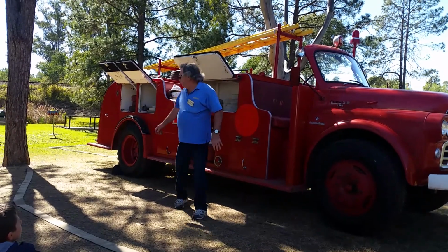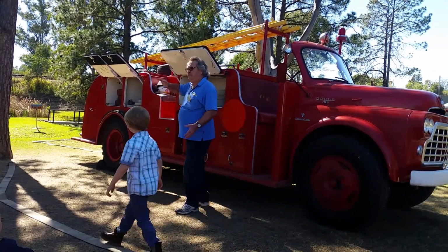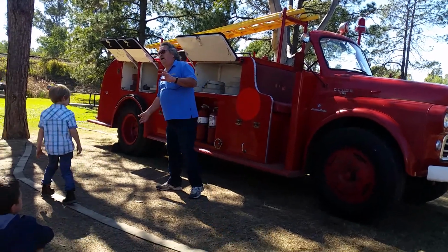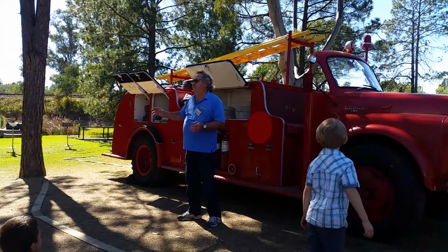Okay, fire extinguishers. We've got 2 here, 2 on the other side and 2 in the back for any small fires or fires that are chemical. They're all different compounds in the.